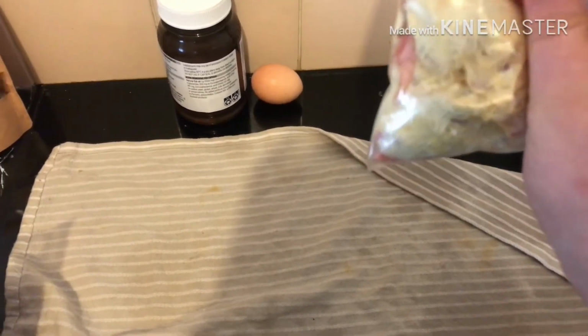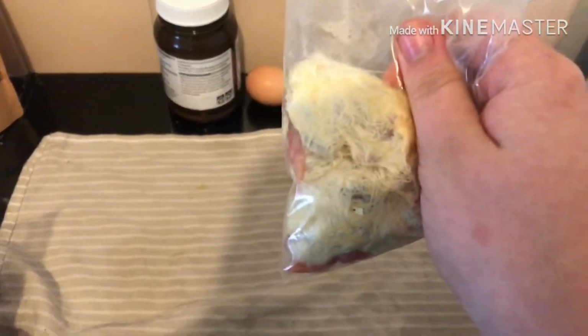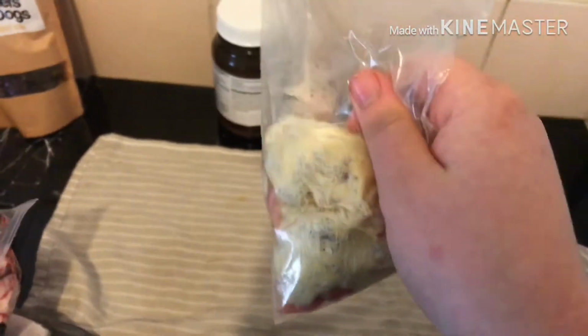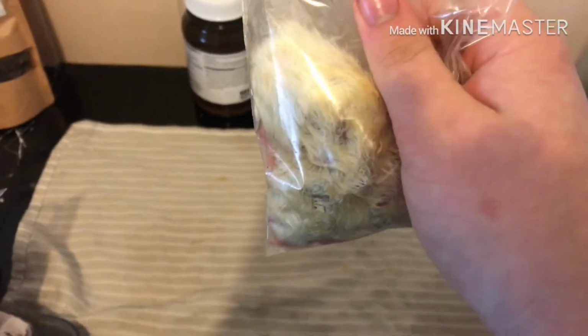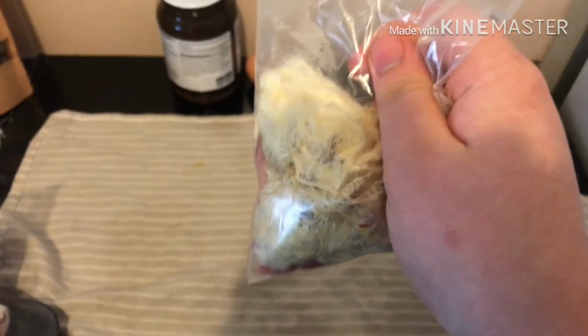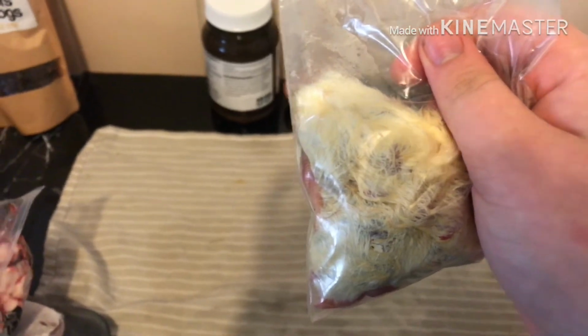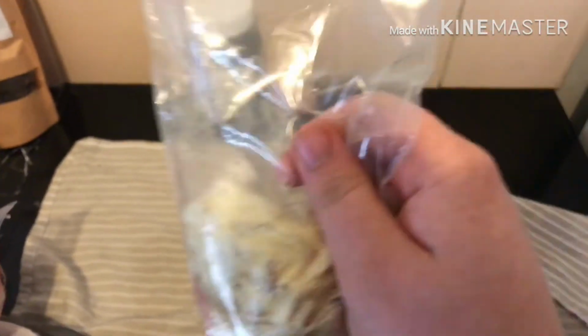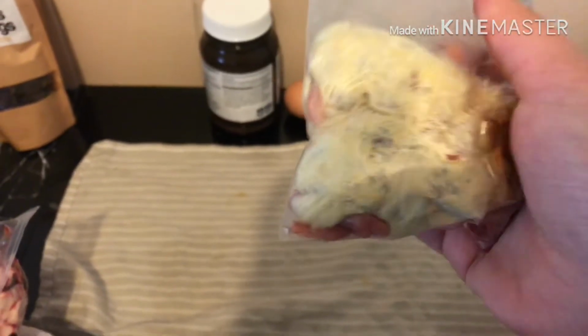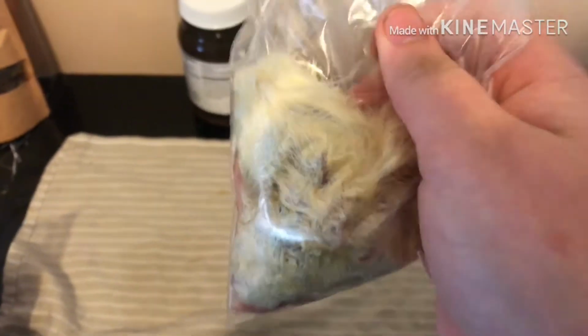But yes, I give this about once a week, and I do change it up. Sometimes it's quail, sometimes it's mice, sometimes it's rats, and sometimes it's chicks. So it kind of varies. It changes up all the time, but whole prey is amazing. You don't have to choose to feed whole prey. That's completely okay. If you just want to do the simple raw diet, go ahead, but I like to give them this because it's really good for them and I want the best for them.